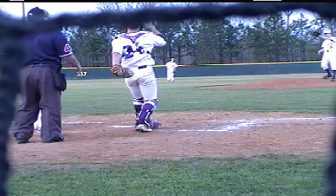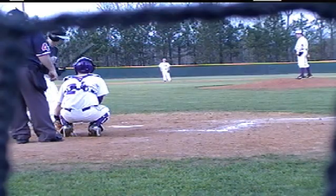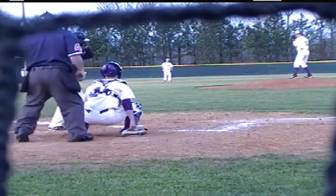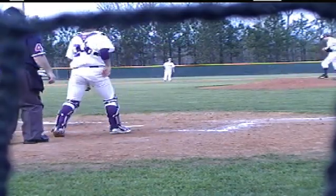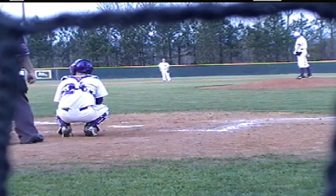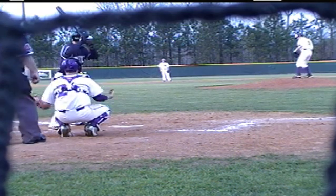Strike 1, good curveball. So number 2 here batting for North Paulding is Travis Copeland. This is his second time up, Mickey, or third time? This will be his 3rd time. Looks as though he had a base hit in the first, and then had a base hit in the second. All right, so here we are in the 4th. Got 1 ball, 1 strike on Travis Copeland.